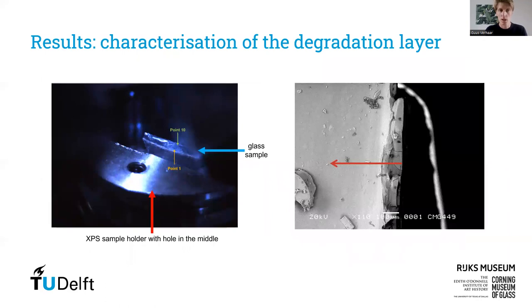In addition to looking at the distribution of elements through the glass, we have also looked at the chemistry of the degradation layer using XPS. This work was carried out with Professor Amy Walker and a research group at the Department of Material Science and Engineering at the University of Texas at Dallas.